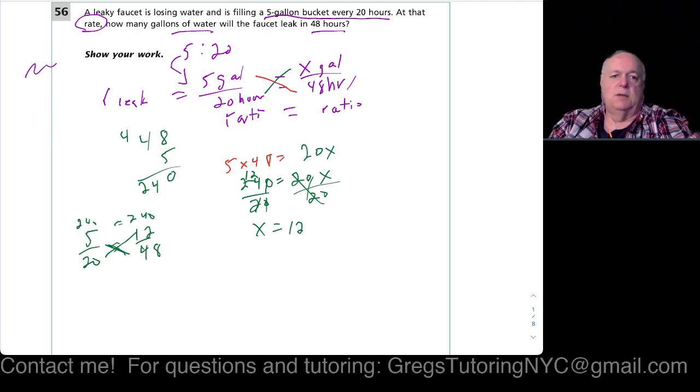So let's try this with a different approach. If we had the 5 over the 20, which was our original thing right here, okay, if we simplify that to 1 over 4, it's the same rate. That means 1 gallon for every 4 hours. Doesn't that make sense? So if we multiply this by 5, then this also gets multiplied by 5. And we get back the original fraction there. So it means our simplified rate is actually 1 over 4.